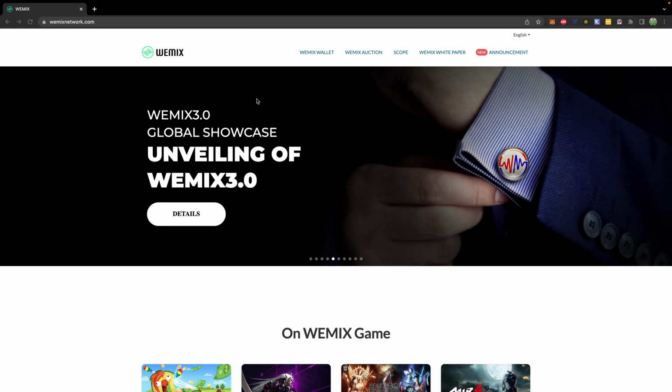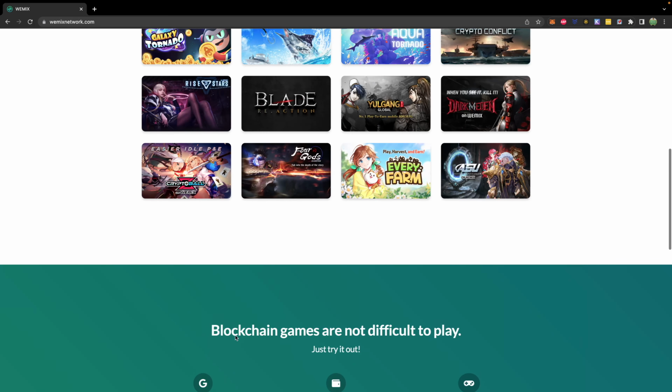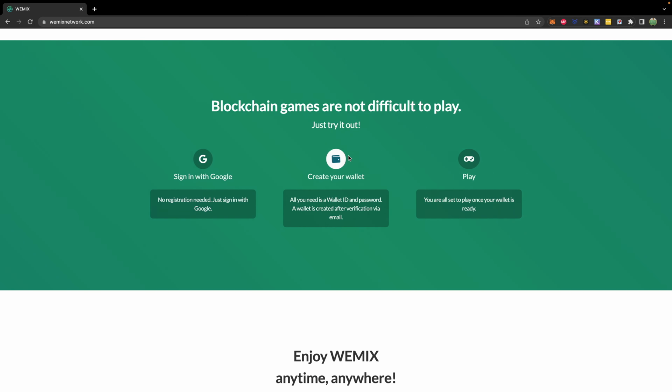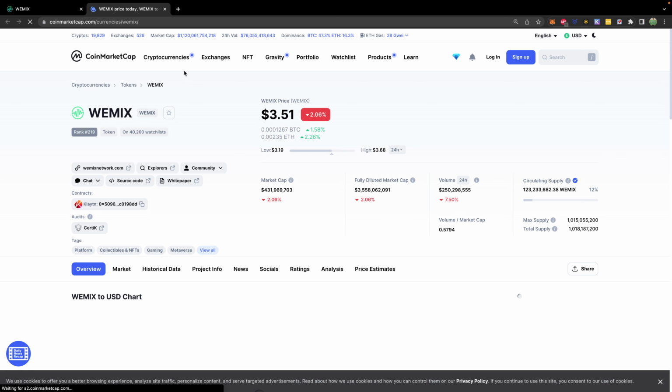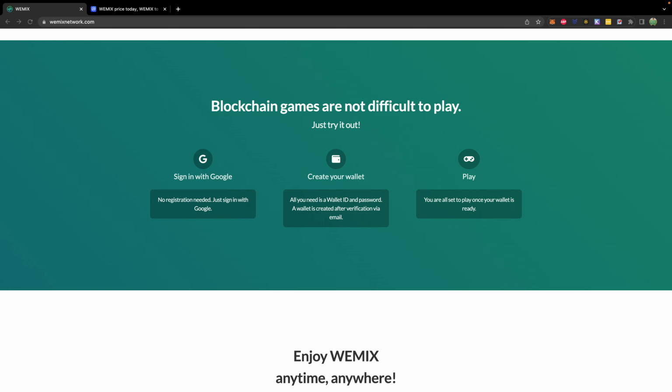Next up, I want to talk about another cryptocurrency that had deposits and withdrawals enabled, which is Wemix. I think that's how it's pronounced, but sorry if it's incorrect. But this is a gaming platform that has a lot of potential, and a lot of games have been built on top of it. Users just have to sign in with Google, create a wallet, and start playing. This cryptocurrency is ranked 219 and currently priced at $3.51. Now this is actually a token on the Klaytn chain, so you can see this in the Klaytn Explorer.